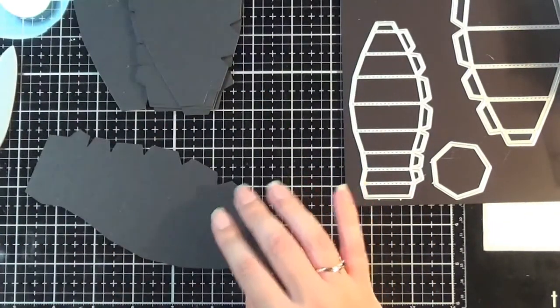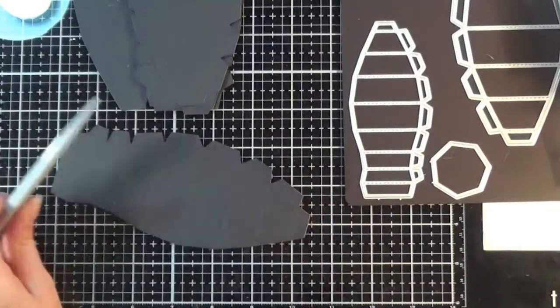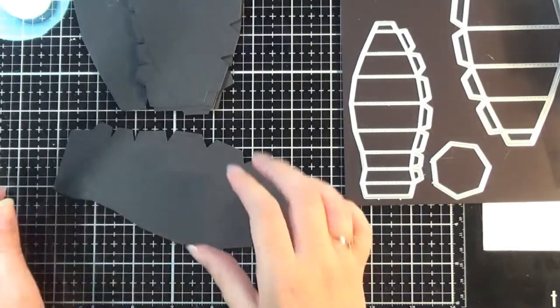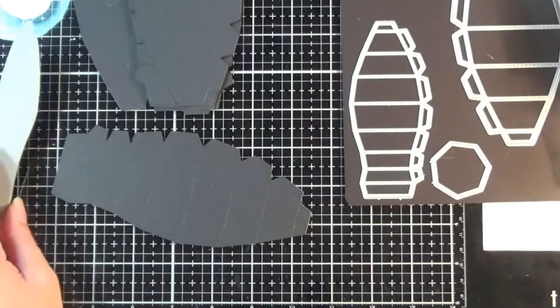Oh, packaging everywhere. So I will put this on fast forward and join you again when I start gluing all of the tabs together.